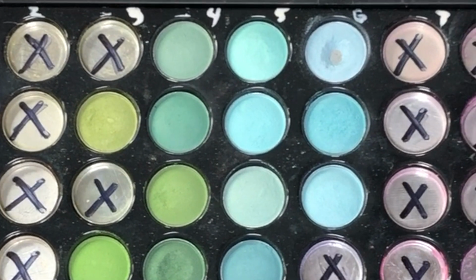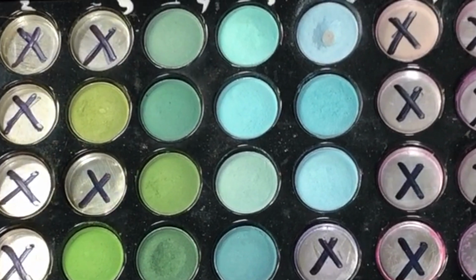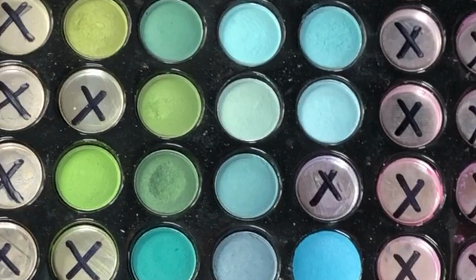As you look through the rest of the palette, I definitely have used quite a few of the greens. Some progress here and there on the one in the second row down, or second column down.